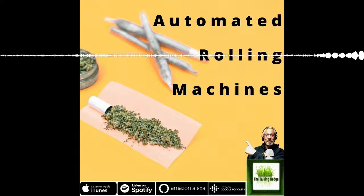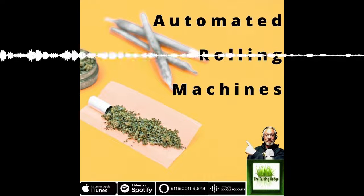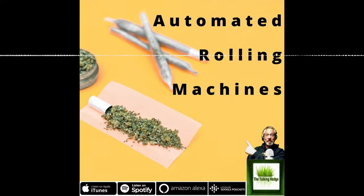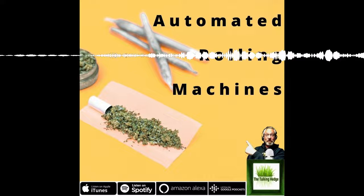Full automation pre-roll machines is now like there's 15 right here. It's crazy. And I think next year there's going to be even more. Everyone who's making a machine is going to have one available. So I mean, launch it or don't at this point. It's just so many other people doing it. Cougar Can is another company here.